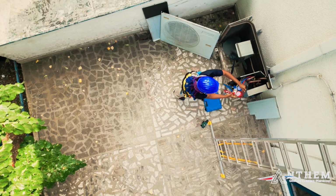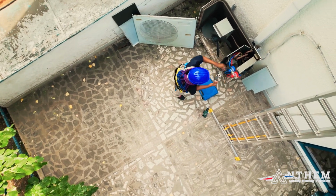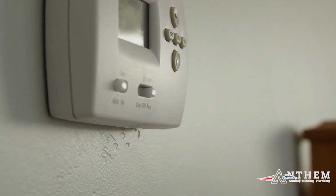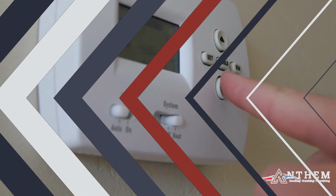Signs your air conditioner needs replacement include age, rising energy bills, frequent repairs, and poor performance. Upgrading means staying cool while being kinder to both the planet and your wallet.